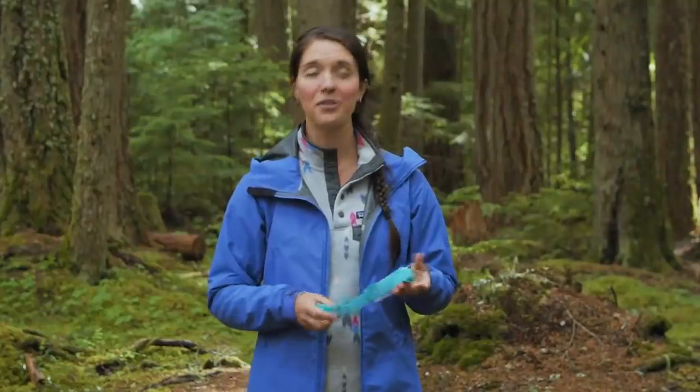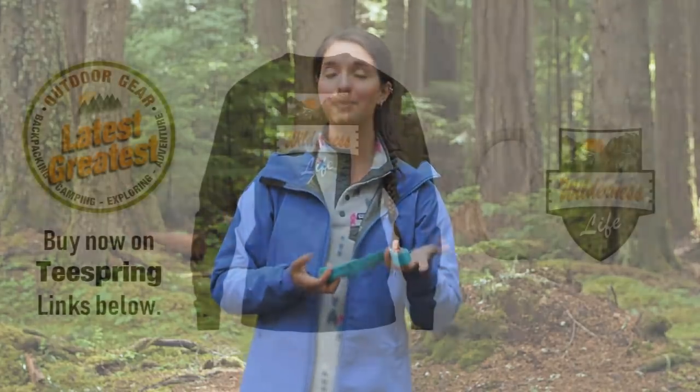That's it for headlamps. If you have any other questions, you can come into the store and talk to the experts there or try out headlamps.